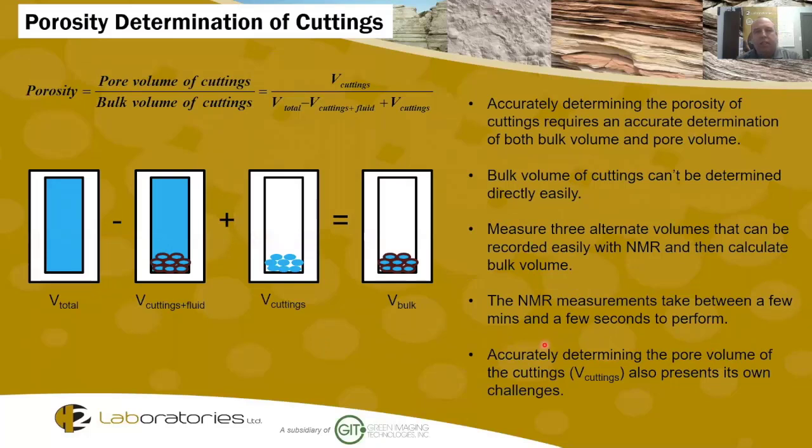So first of all, as I said, measuring the bulk volume of cuttings isn't easy. So we came up with a procedure where instead of measuring the bulk volume of the cuttings directly, we measure 3 other measurements that are easy to measure with NMR. V total, V cuttings plus fluid, and then V cuttings alone, which is essentially the pore volume of the cuttings. And when you subtract these two and add the pore volume, you end up with the bulk volume. These 3 measurements are easy to do.